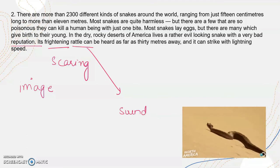Now, evil is something that you can say is wicked or bad. Sorry, it's more like bad. So here the narrator is trying to tell us that there are many kinds of snakes, and I'm sure you might have seen a lot of them on the internet. As of now, we know that there are about 2,300 different kinds of snakes around the world in different sizes, the smallest being just 15 centimeters long, and the others are up to 11 meters. Most of the snakes are not poisonous, as in they're harmless, but a few of them are so poisonous that their one bite is enough to kill anyone.